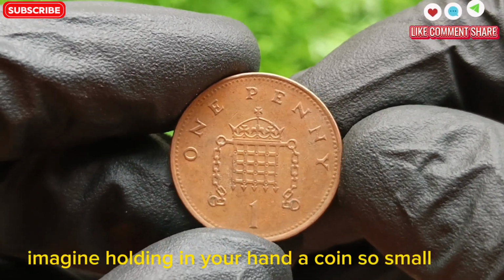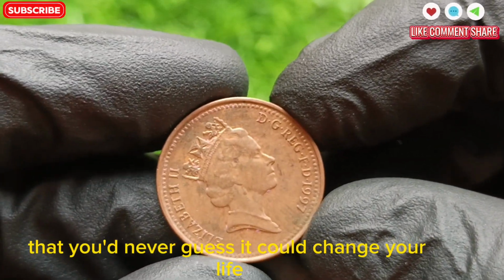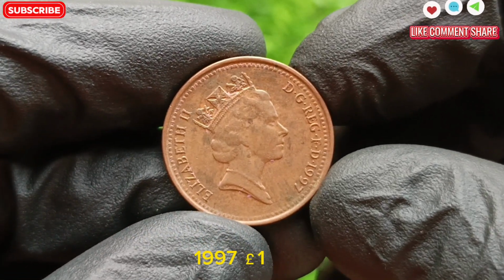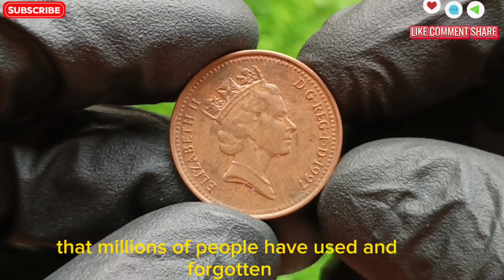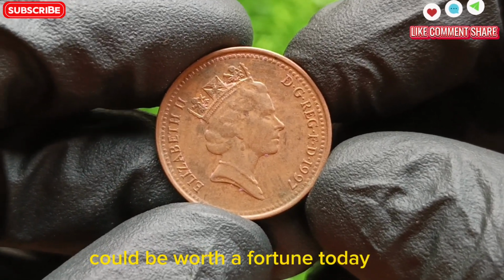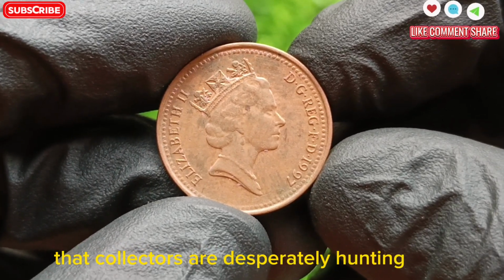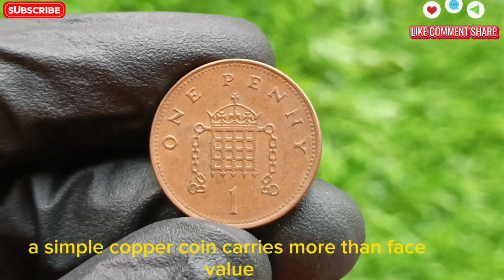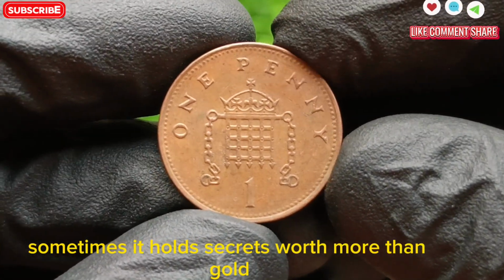Imagine holding in your hand a coin so small, so ordinary looking that you'd never guess it could change your life. The Elizabeth II DG Reg FD 1997 1 pence is one of those humble coins that millions of people have used and forgotten. But what if I told you that a rare version of this very coin could be worth a fortune today? What if yours is one of the few that collectors are desperately hunting? The one that could make you a millionaire overnight? Yes, sometimes a simple copper coin carries more than face value. Sometimes it holds secrets worth more than gold.